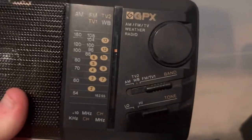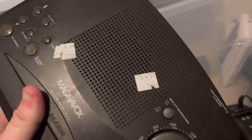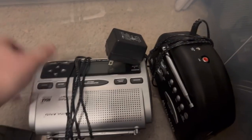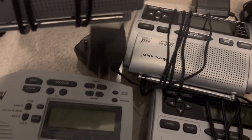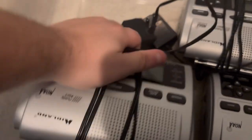This was at a flea market, GPX radio. It has weather on it. Another one of these WX67s. Magnavox I got at a Goodwill for $2.99. WR11. This is another V1 300. This is a V5 Deluxe, or normal V5. This is a V4, and then this Recom is a normal 1630 or 1650A.